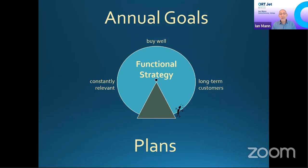You can see from here that this is a virtuous cycle. And in this virtuous cycle, we buy well, long-term customers, and it spins around. Now, the more this turns around from long-term customers to constant relevancy, to buying well, to long-term customers and relevancy, the faster it goes and the stronger I get. So every year, I get better and better and better at doing this.